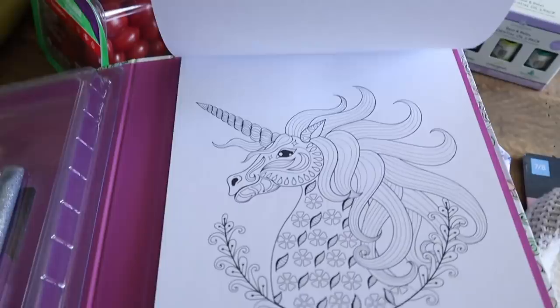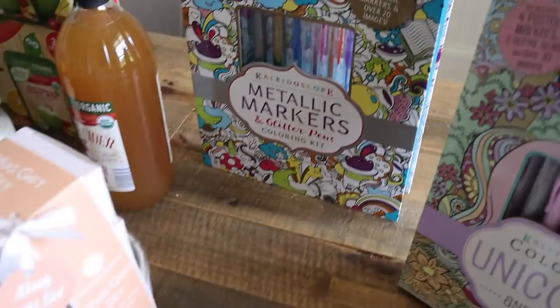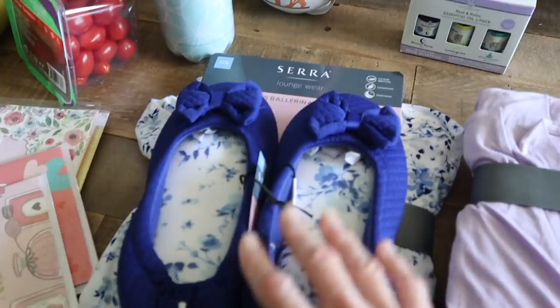Coloring is very stress relieving. It's very meditative, and it comes in this cute little pack and makes a really great gift. So I'm going to be sending our family member one of these. I guess you can probably guess which one I'm keeping, that one. But that will go in her packet of items that I'm getting out later today.